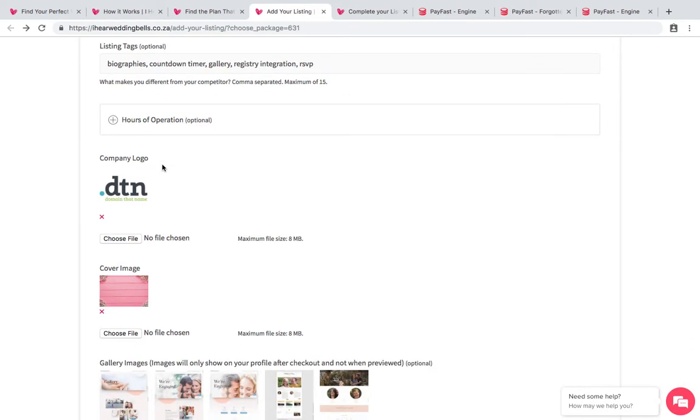The third thing is the listing tags. Now, listing tags are kind of like hashtags, but also with a bit of extra information. So what makes you different from your competition? In this example, for wedding websites, domain name offers wedding websites that have biographies, countdown timers, galleries, registry integration, and RSVP. So it's very important for that information to be shown and kind of gives a little bit of a differentiation compared to perhaps some other wedding website creators.